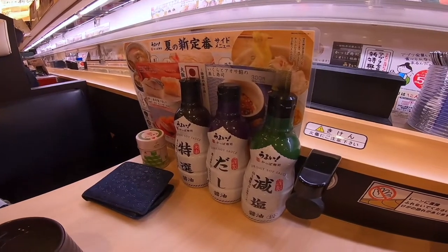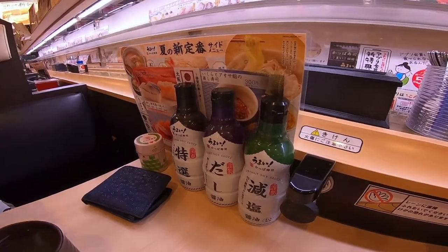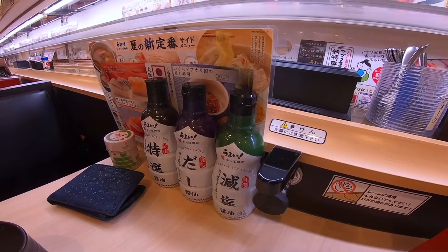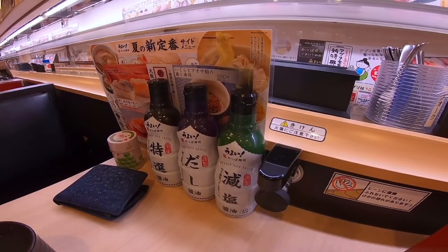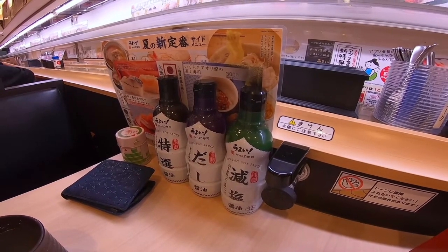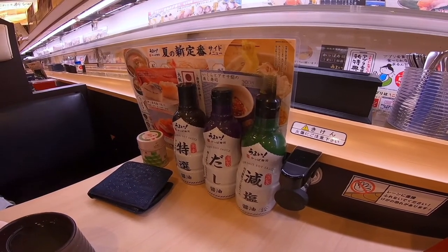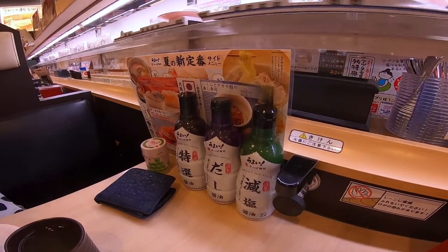Let me Google that. What's dashi? Yeah, fish flake. Okay, fish flake. So there's fish flake shoyu. Inside there's a variety of fish. I'm not sure what's in there, but it's very good. And the most left one is tokusen, which means like a special. I think it's aged longer than usual shoyu. So let's see if Igor can tell the difference between those shoyu.